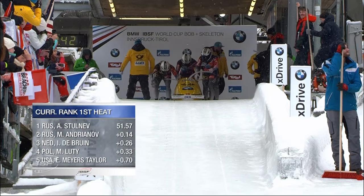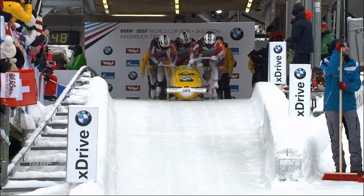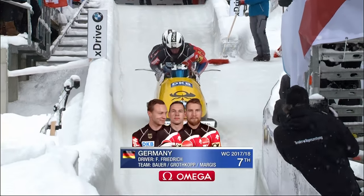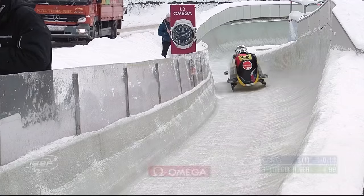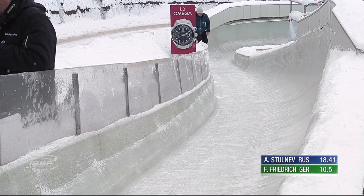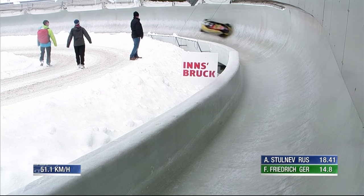Alexei Stulnev of Russia, the leader. 5 down, 21 to go. Look how quickly the Germans are going. This is Francesco Friedrich, our joint four-man world champion. 3 four-man wins, including the world championships. And the start, oh, surprisingly, 4.99 speed. 51.1, no one's even close.